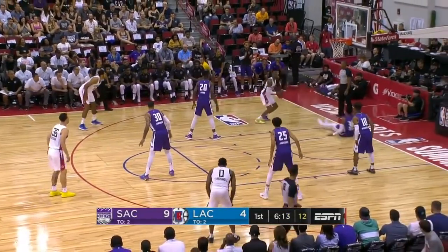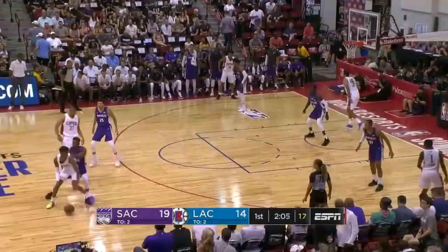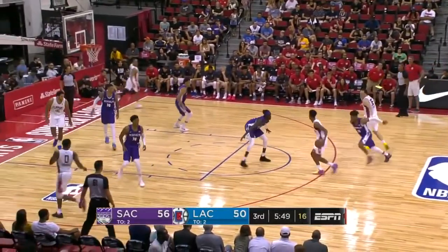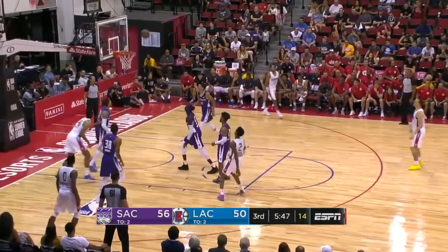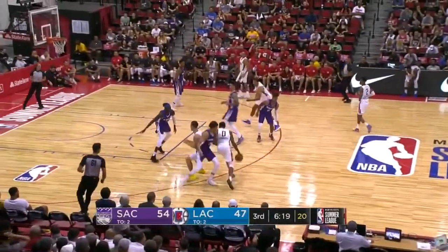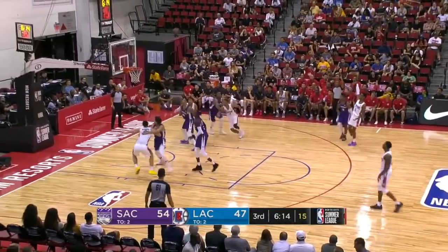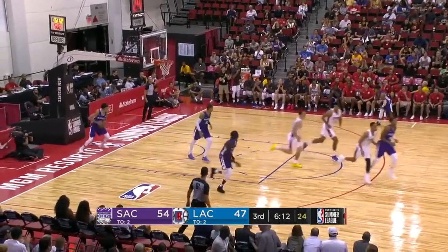Here he gets the screen, gets some space, clears the space. I think that was a flop, but he knocks down the elbow jumper again. He's going to have to rely on that. I'll talk about that later. Here he gets the screen, gets some space. They sag off of him, try to wall him off to force him to shoot. And here they go under the screen, and he gets set feet, a spot up 3, something that he's going to continue to add to his game and have to work on if he really wants to be a superstar player on the offensive end.